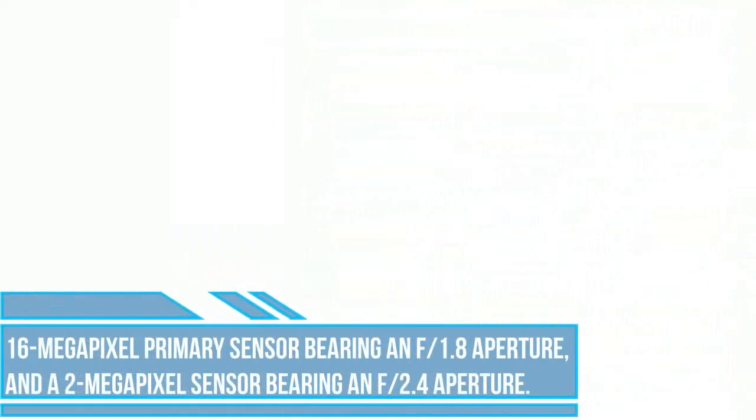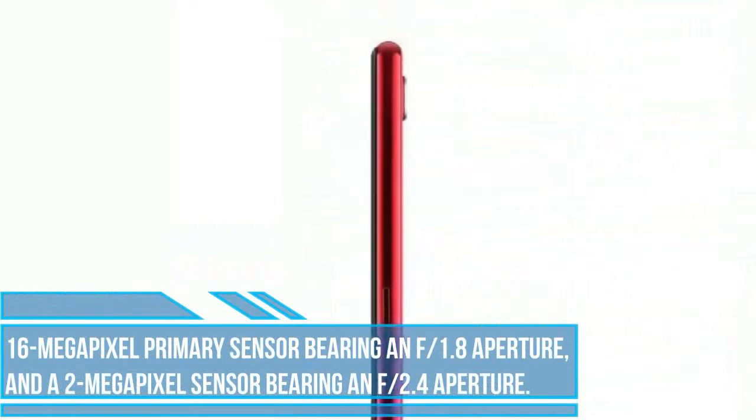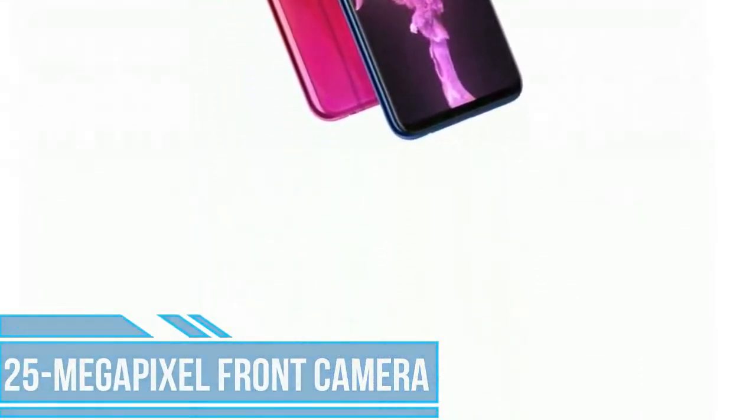It features a dual rear camera setup, with a 16-megapixel primary sensor bearing an f/1.8 aperture, and a 2-megapixel sensor bearing an f/2.4 aperture. The company is touting slow-motion video recording with 120fps up to 720p. On the front, it comes with a 25-megapixel camera that has an f/2.0 aperture and HDR capabilities.